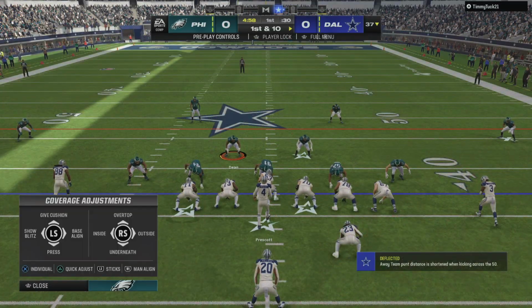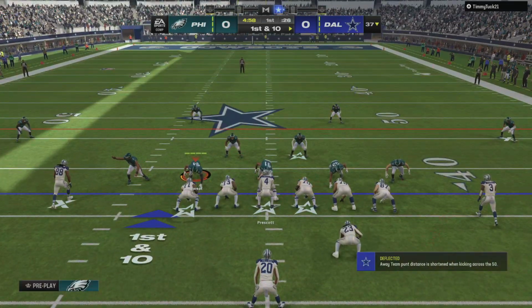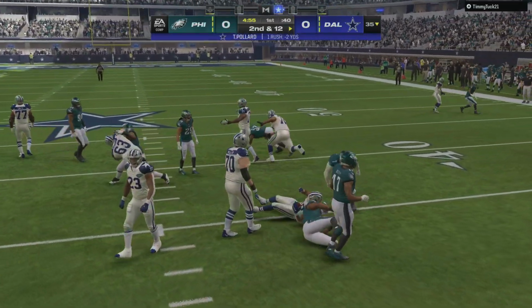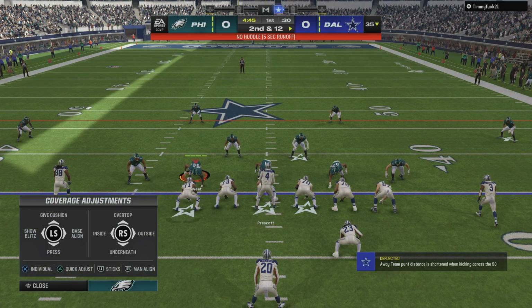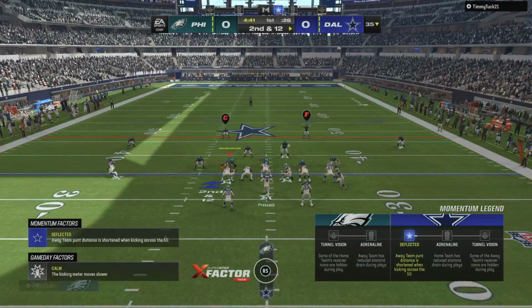Line of scrimmage, the 37 on 1st and 10. So the drive's going to start with Pollard, and he is met in his tracks behind the line of scrimmage. So the opening play of the drive goes backwards. Now they'll come up on 2nd and 12.